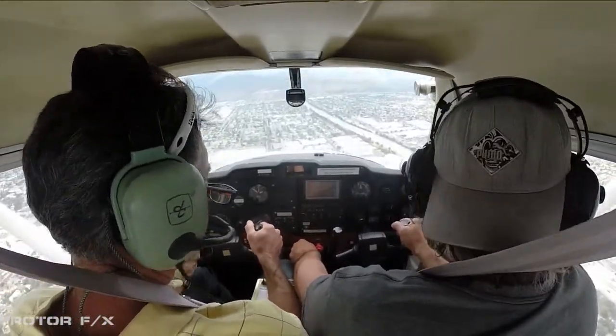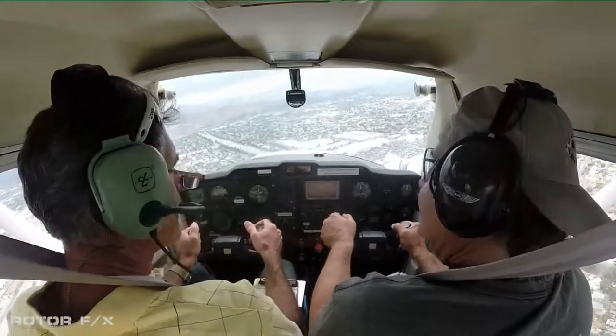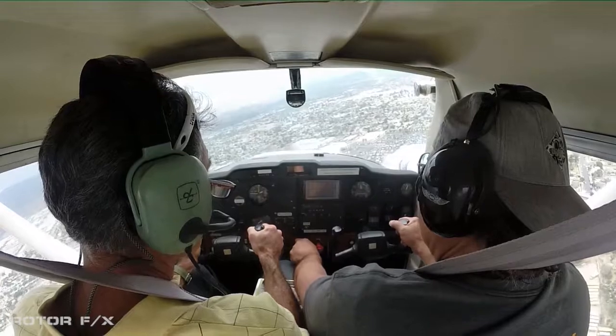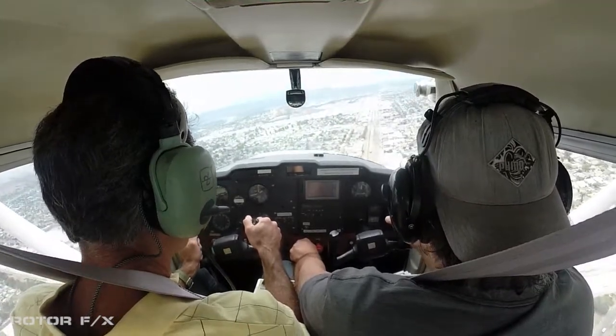No problem now. Give me 30 degrees of flaps. Notice how high we are. But it's safe, you see. If something happens, we have the altitude speaking for us, right? So we're going to turn gently to the runway because the airplane is very sluggish with the flaps down. Nothing sudden. You see those two bright lights?